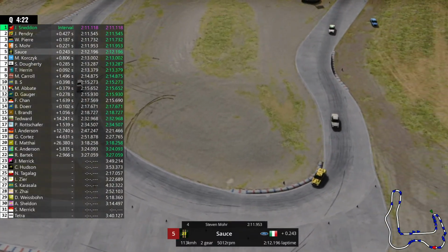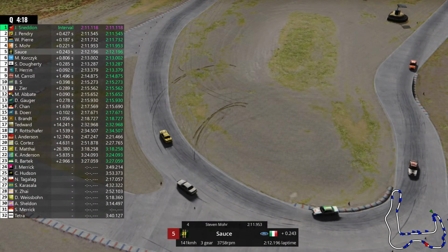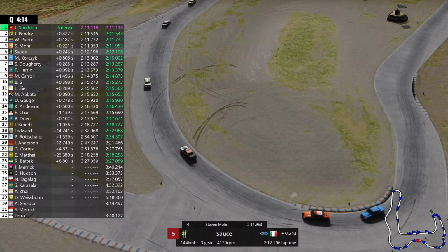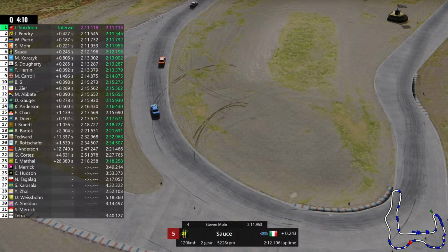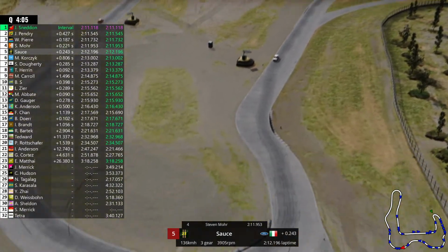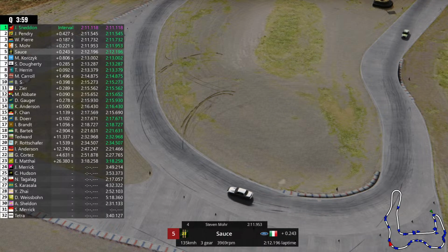So as you can see, very, very slow in, very, very fast out. So you have to be able to carry as much speed as you possibly can into this corner, just so you can use up all of that exit that you have towards the outside of the corner as you carry it onto the short straight here. That is one of the most important corners to be able to get out of here. You get it right, it's probably going to be worth a good second or two.